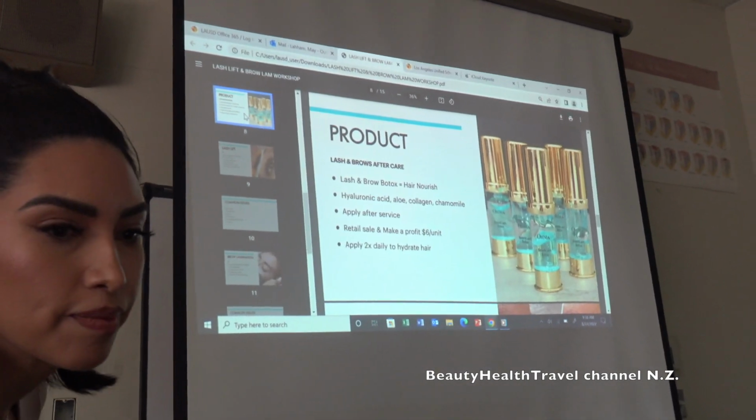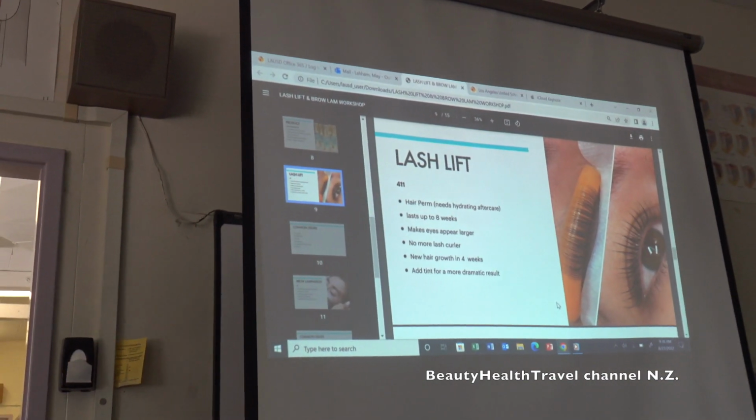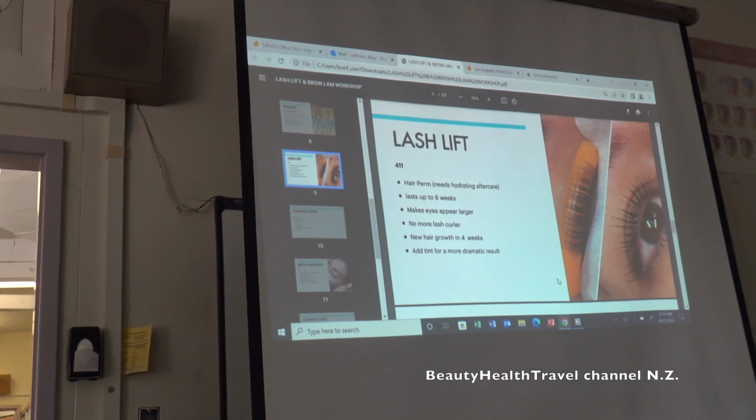Okay. Now let's get into Lash Lift 411. I'm gonna give you a quick overview of a lash lift. It's a hair perm, like I mentioned, and it needs hydrating aftercare. It's like you cannot dye someone's hair blonde and not recommend them aftercare. It's the same process here. You have to recommend aftercare. This product could be one thing. Another thing can just be natural oils, castor oil, coconut oil, something like that.